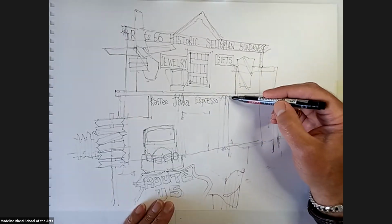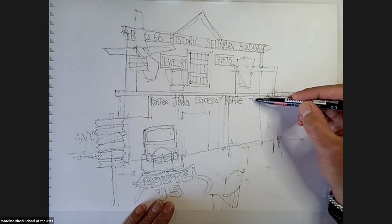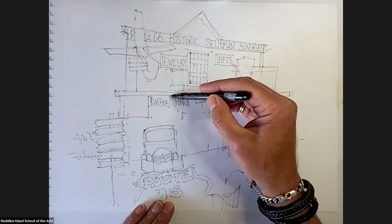And then we've got another coffee. And then we've got something, I've no idea what this is. No idea, looks like JT, but I'm sure it's not JT. And then I'm gonna put some rectangles around it.